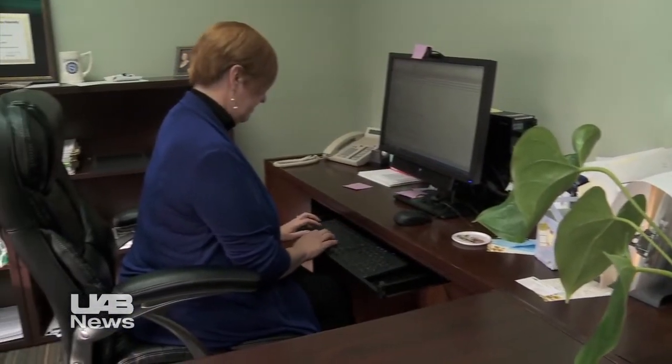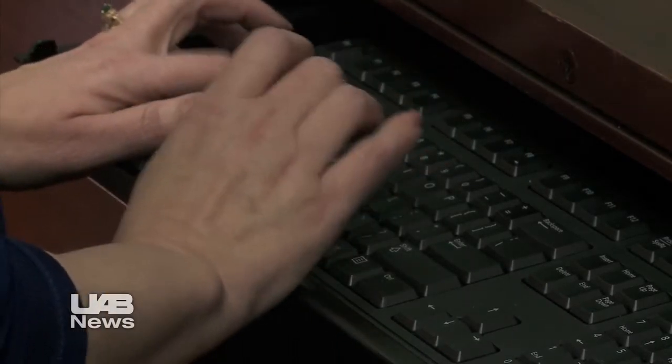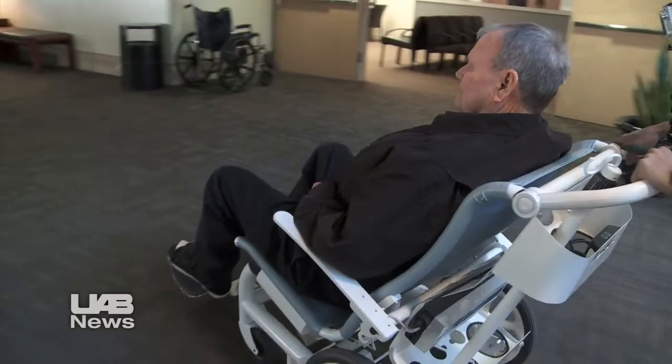Brown, the director of the UAB Comprehensive Center for Healthy Aging, was part of a team of experts from UAB, physical therapists, exercise physiologists, health and safety specialists, who consulted with Movi Medical on the designs. She's very excited about the chair's benefits for a growing older population.